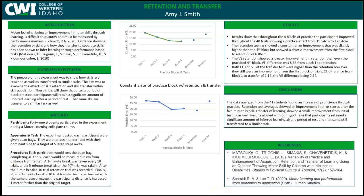41 college students participated in this experiment. Each student was asked to toss a beanbag with their dominant side to a target of about 5 large steps away. Each participant tossed the beanbag, completing 40 trials separated into 4 blocks. Each of the tosses was measured in centimeters from a specific target and recorded. There was a 1-minute break in between each block.